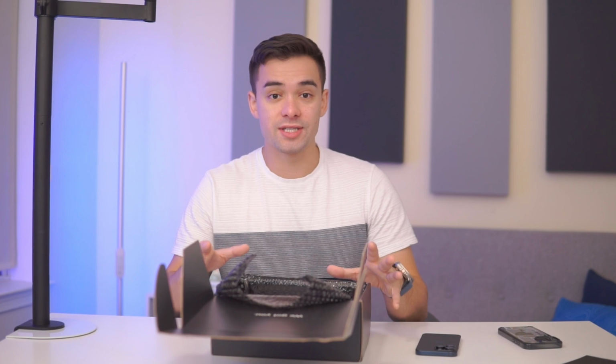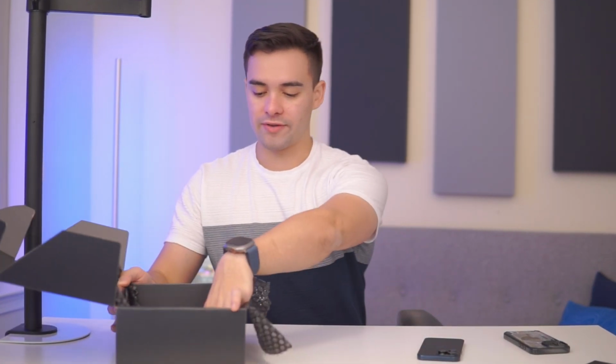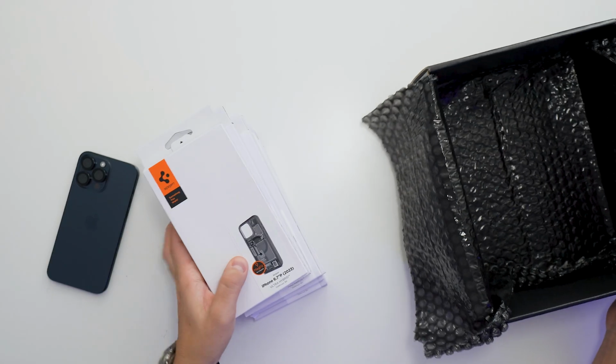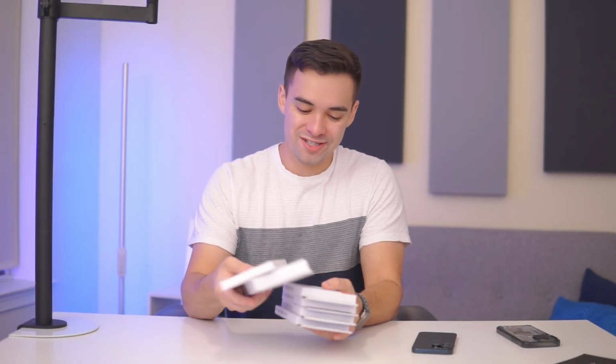These are all cases for the iPhone 15 Pro Max, but you should be able to get these cases for the smaller iPhone sizes as well. So let's go ahead and take these all out of here. It's just crazy. Move this box down here. We've got 1, 2, 3, 4, 5, 6 cases to check out.